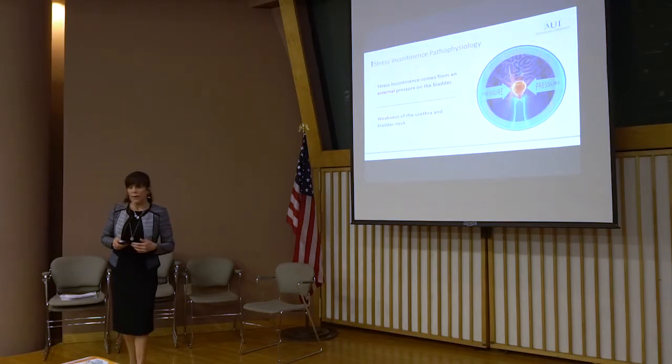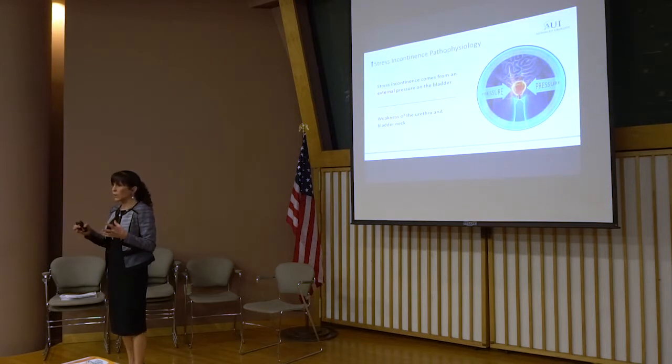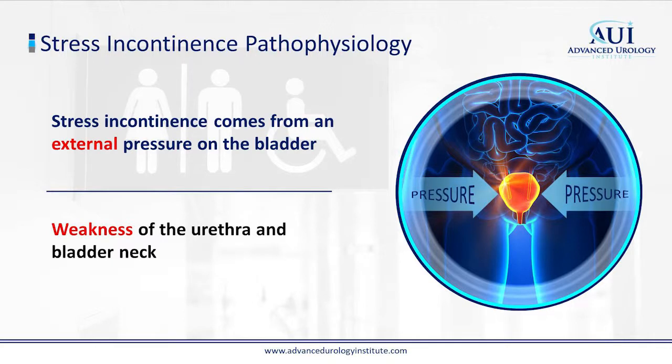So this is physically what happens. It's a combination of a weak pelvic floor, the support system under the urethra and the bladder, combined with external physical pressure. We all have external pressure to the bladder as we live life. You know, when we're teenagers and we're cheerleaders and we're doing jumping jacks, nobody leaks in those situations.